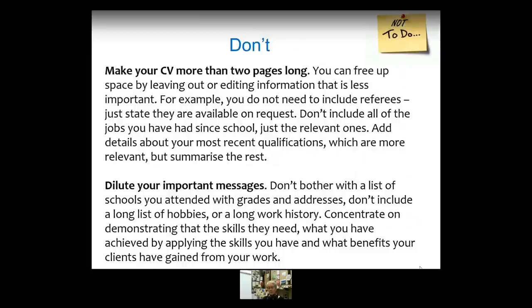Okay, if it goes on to a third page, ask yourself why. Can I make my margins not as wide as I thought, or reduce your footers and headers as well? And don't dilute the important information. Sometimes if people have a lot of sporting activities and achievements, they can give that a lot of space, but maybe that's not the important part.